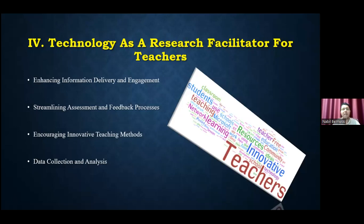These tools provide user-friendly interfaces for designing surveys, collecting responses, and automatically organizing the data. Here, researchers can easily customize survey questions, set response options, and track participant responses in real time. Online surveys eliminate the need for manual data entry and provide researchers with efficient data collection and management.